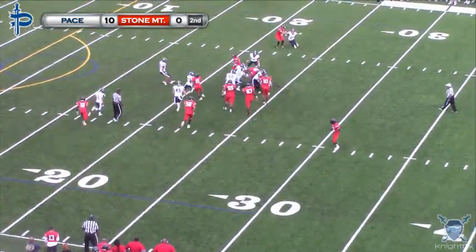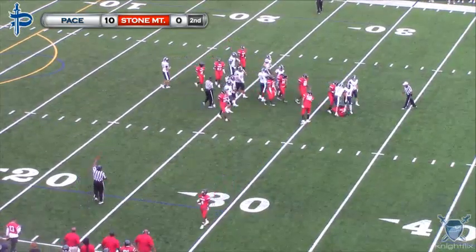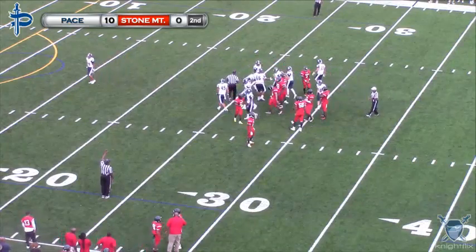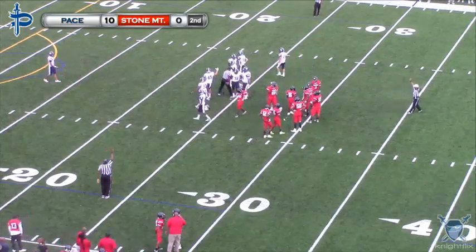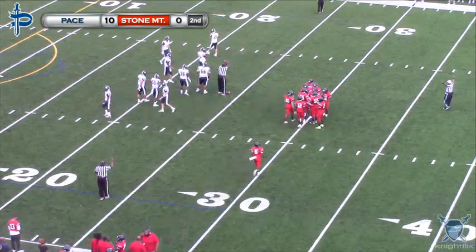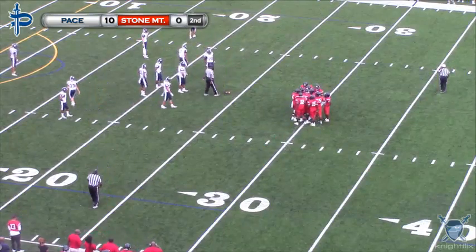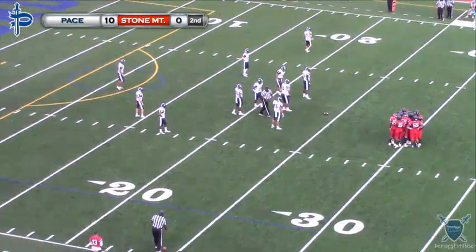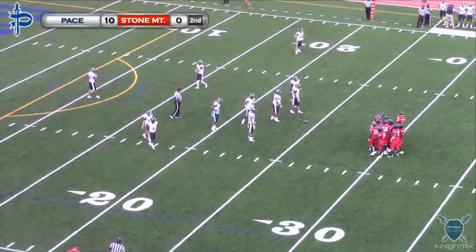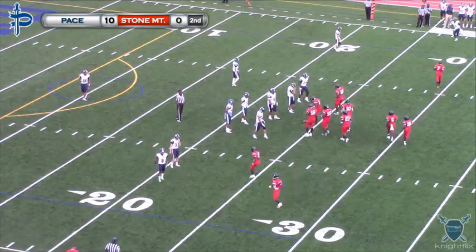Delayed handoff to Roberts this time. Now pushed back, tackled by freshman Justin Johnson. Got a yard that time. This is probably four-down territory for Stone Mountain unless they get it down to the 15-yard line. One-yard gain. Consider that field goal range. That brings up second down and 14 for the Pirates at the 24-yard line.